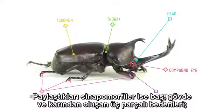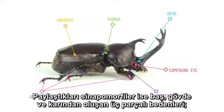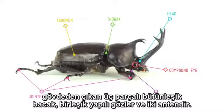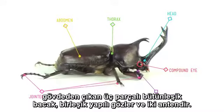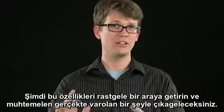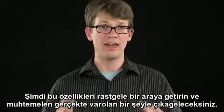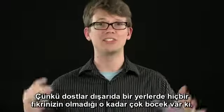The synapomorphies they share are 3-part bodies consisting of a head, a thorax, and an abdomen, 3 pairs of jointed legs that come off the thorax, compound eyes, and 2 antennae. Now, think of any random way you could put these characteristics together, and you probably come up with something that exists. Because, you guys, there are so many damn insects out there, you have no idea.